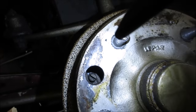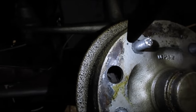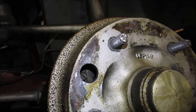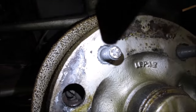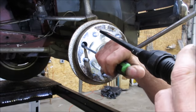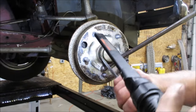Usually just like a star wheel of some sort that you back off. Let's go shove a screwdriver in it, see if it does anything. That might be a little tab. See that little arm sticking straight up? That might be something that stops it from ratcheting. Yeah, it doesn't do anything.